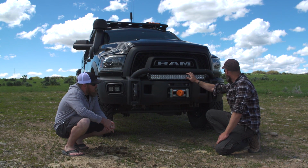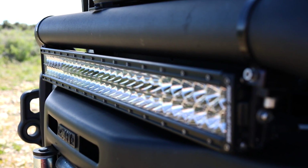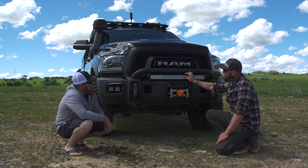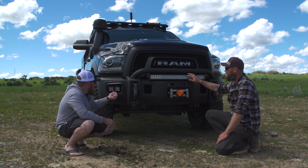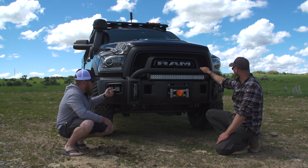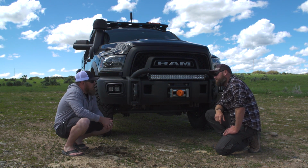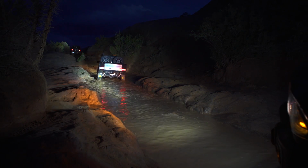One light bar down here. 30-inch combo, so it's a spot and flood combo from Rigid. And it's white light. And then these are amber, both of them. So they're both spot pattern, and then amber for fog and dust and stuff. Even when it's raining, I turn them on.